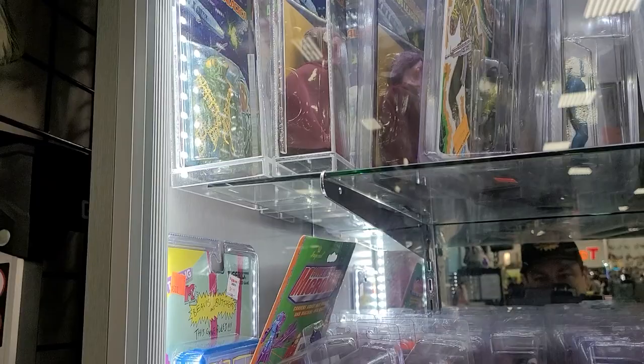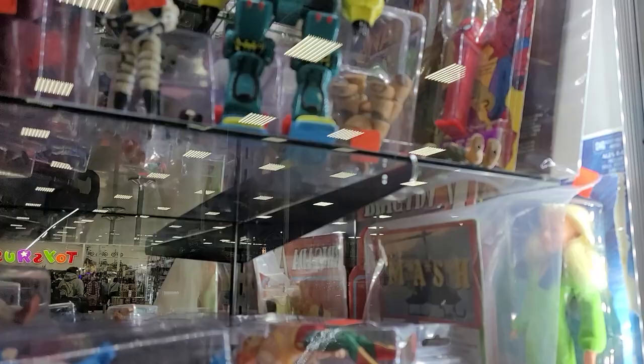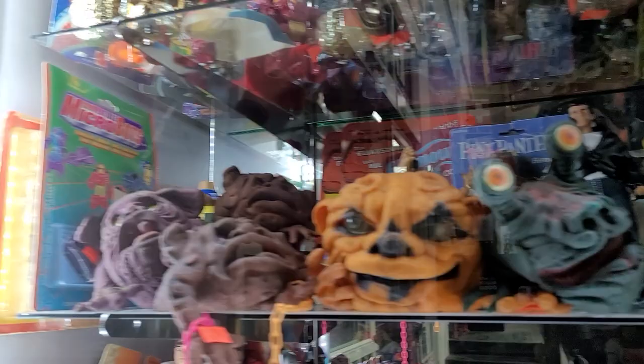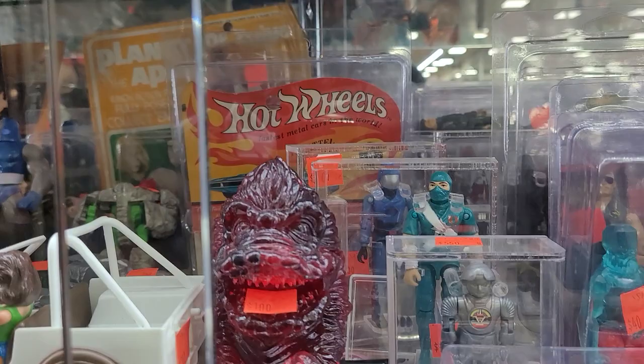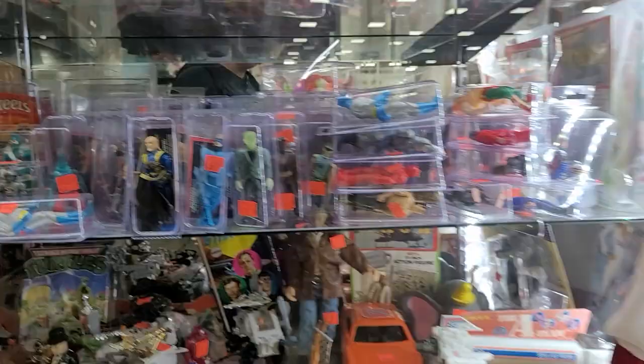We got G.I. Joe's, the code name for America's highly trained special mission force. These guys have a really good selection. Ooh. Boglins. You see the rubber isn't holding up well on those. But they're here and they're available. $550 for Twiggy. Which is great. And I see Mickey Mouse Coco there for $1,000 in the back. Crazy, crazy.